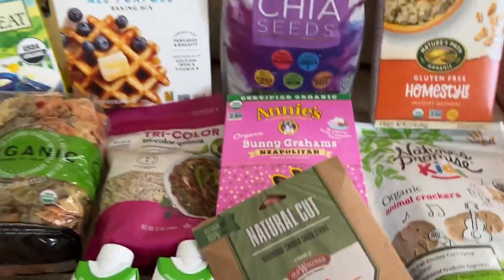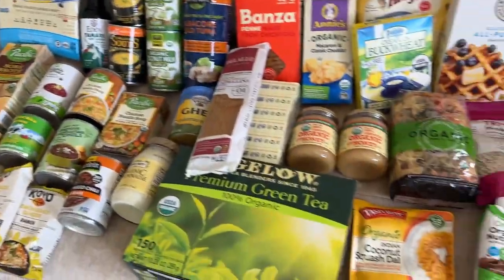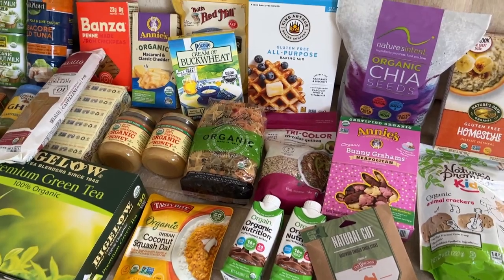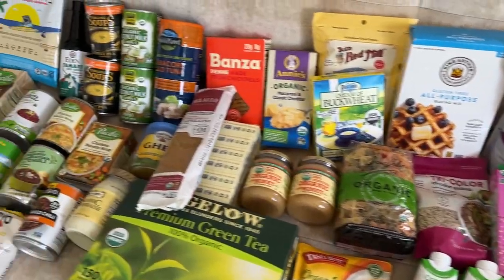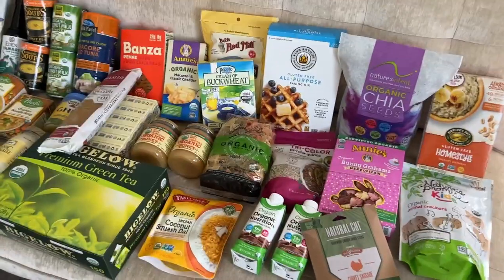Yeah. So this is my pantry haul. Some of these items I have multiples of. I just didn't want to put it all laid out here. I hope you enjoyed this haul.